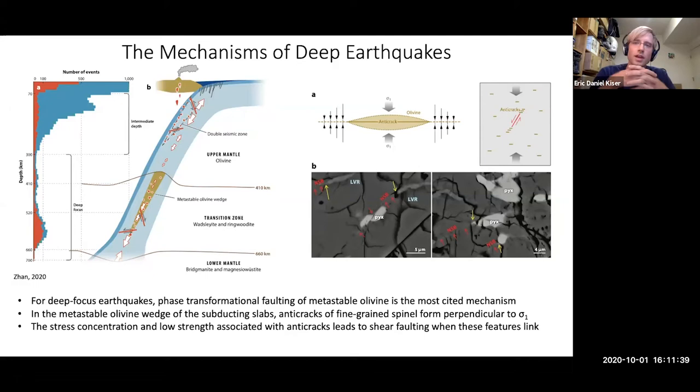So that shearing is thought to occur both because of this focusing of stress near the tips, but also because the spinel material in the anti-cracks, it turns out, is really fine-grained and really weak. So it actually allows the slip to occur across this proto-fault at these high confining pressures. So once you generate a proto-fault, that's what's shown here. You start to focus stresses near the end of that proto-fault. That generates more anti-cracks, and so you can kind of grow a fault through time through this process.